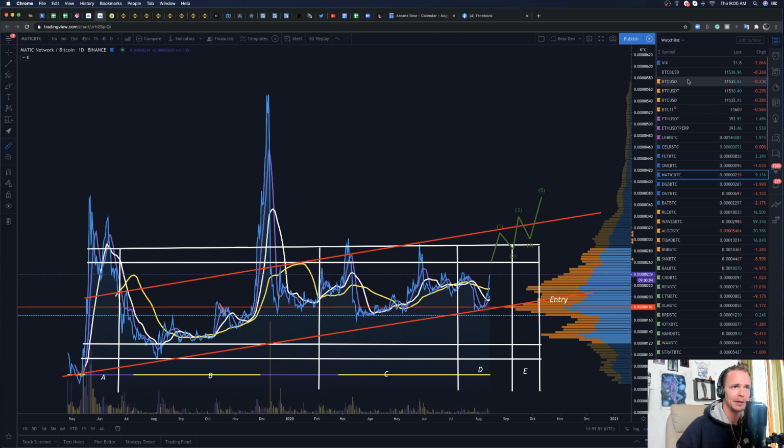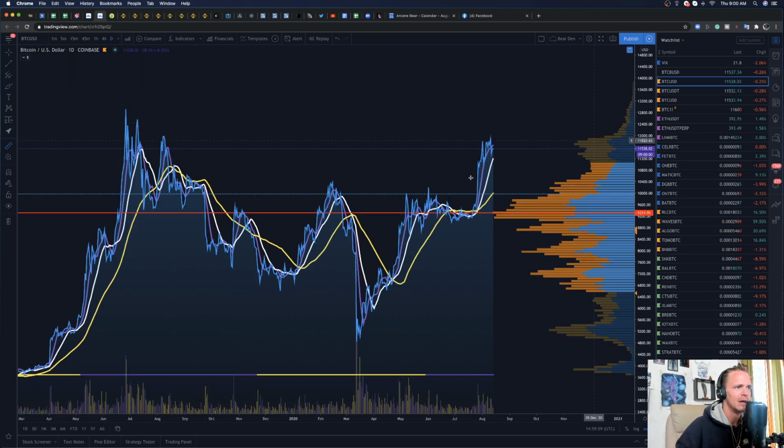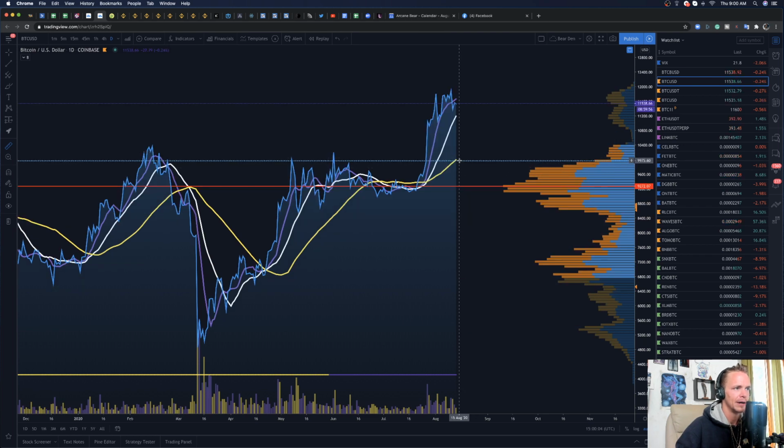Okay, now let's go into Bitcoin and take a look here, because there's some things that are moving right now that I think are pretty important to watch for. Number one, there's a lot of buying support down here at around 9,900 and another big chunk here at around 9,200. We are closing below the 9-day moving average.